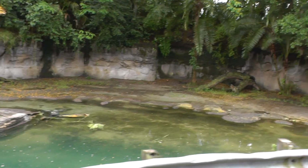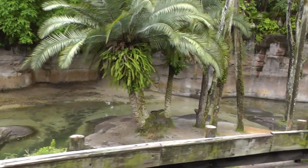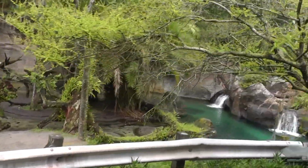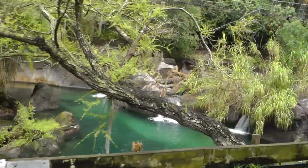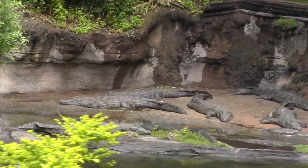Now let's see what else is hiding out in the river. Oh, I see something to the left. It's the Nile Crocodile. And the Nile Crocodile will open their mouths to regulate body temperature.